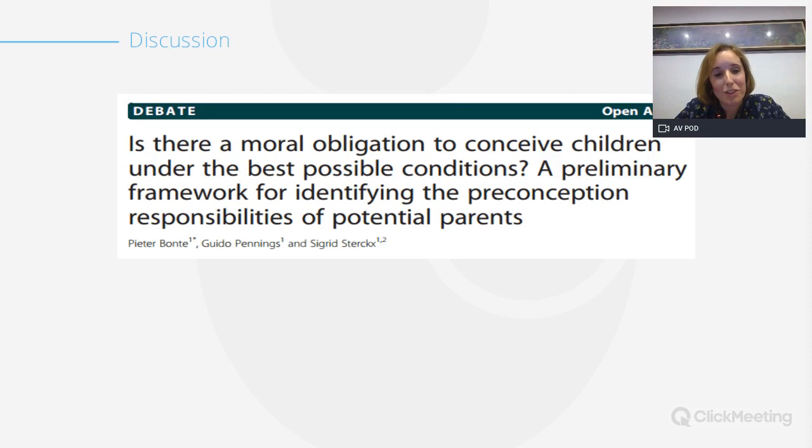And to end with the debate, well, is there a moral obligation to conceive children under the best possible conditions? In my opinion, expanded carrier screening offers the greatest benefit if it's performed preconceptionally, because it allows the patients and the clinicians to assess the situation well, to know and assess the risks, and to discuss clearly and freely the options without the pressure of already having a pregnancy developing.